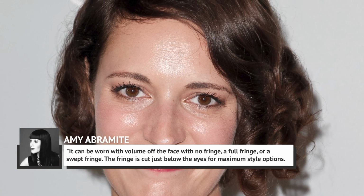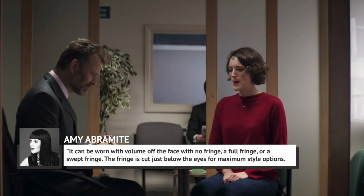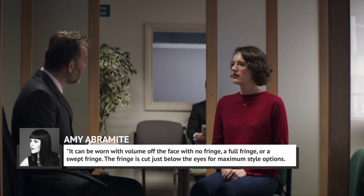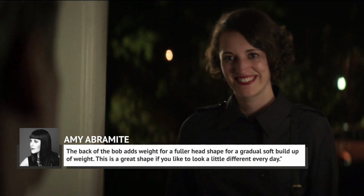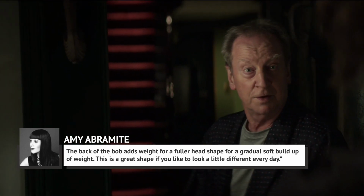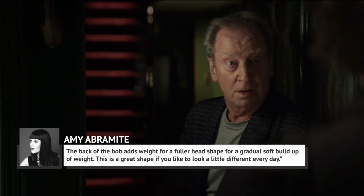Abramite explained, "It can be worn with volume off the face with no fringe, a full fringe, or a swept fringe. The fringe is cut just below the eyes for maximum style options. The back of the bob adds weight for a fuller head shape for a gradual soft buildup of weight. This is a great shape if you like to look a little different every day."